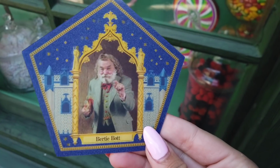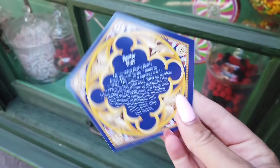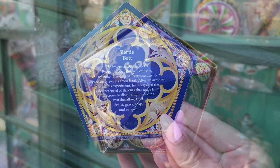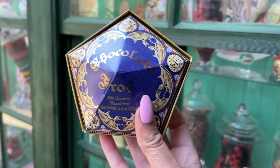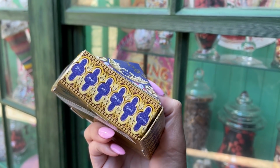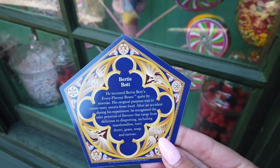Oh, we got Bertie Bott, as in the maker of the beans. Bertie Bott invented Bertie Bott's Every Flavor Beans quite by mistake. His original purpose was to create tasty sweets from food. After an accident during his experiment, he recognized the sales potential of flavors that range from delicious to disgusting, including marshmallow, tutti frutti, grass, soap, and earwax.